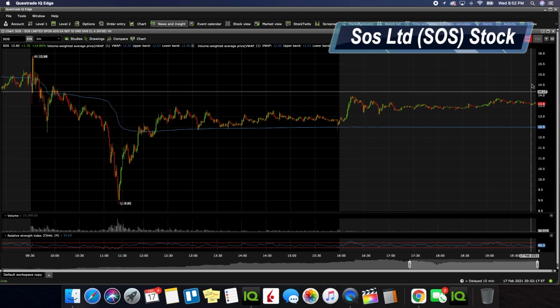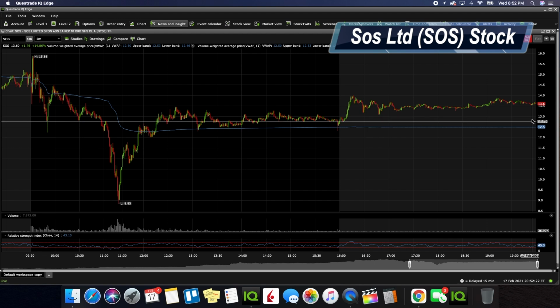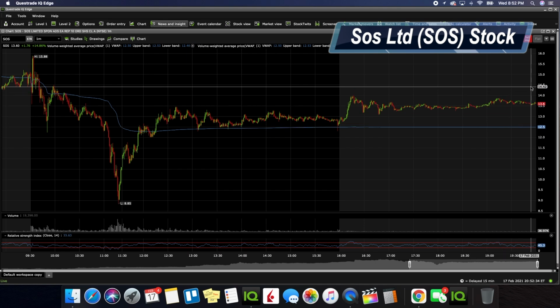As far as what my predictions are, if we gap up for tomorrow, I could definitely see a move into the 14 area. If we gap down, I don't see it. It'll probably be maybe low 13s, maybe around the 12s, around this particular area, because again, these are areas of support and consolidation.